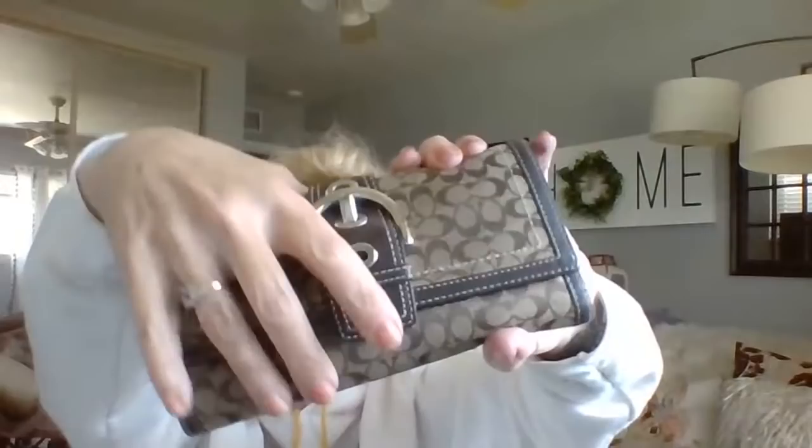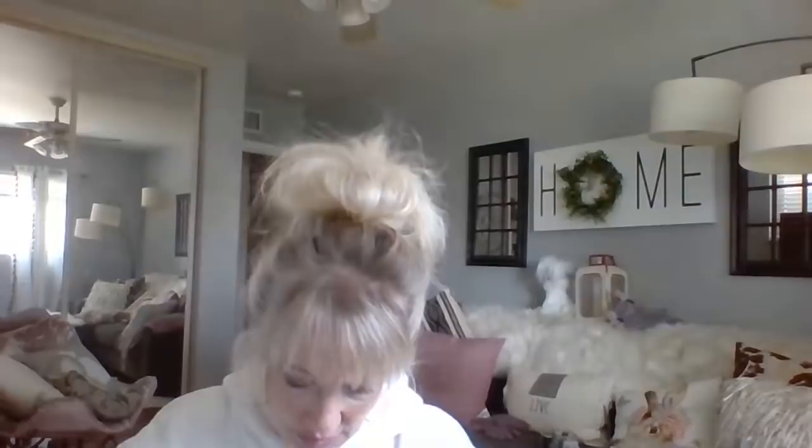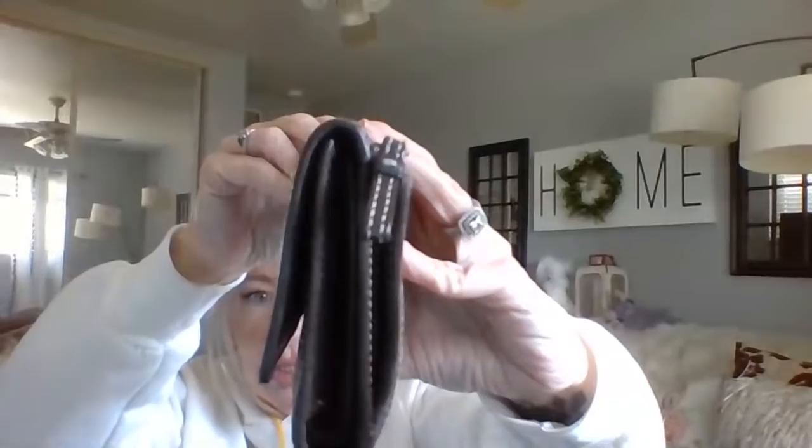Has the checkbook cover in it, you can remove it as well, with a pen holder. It's got all of your ID, your card slots, double compartment, and a compartment back here. And then, like I said, if you want, you can remove the checkbook cover. And it's chocolate brown leather on the inside. Okay, let's put that one aside. It's in super great condition.